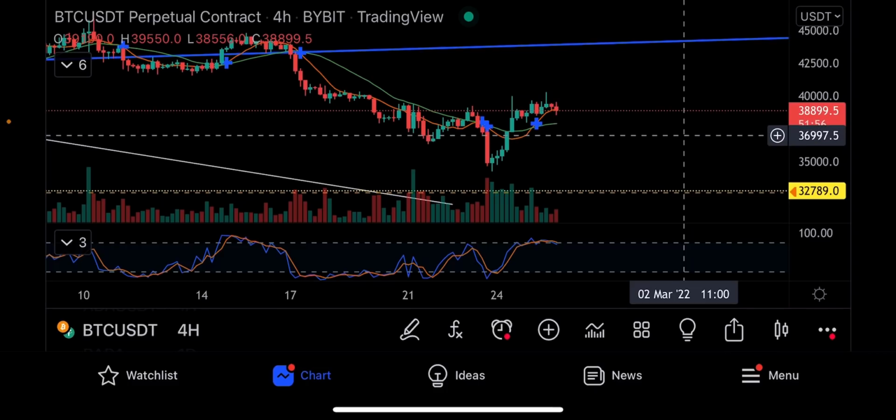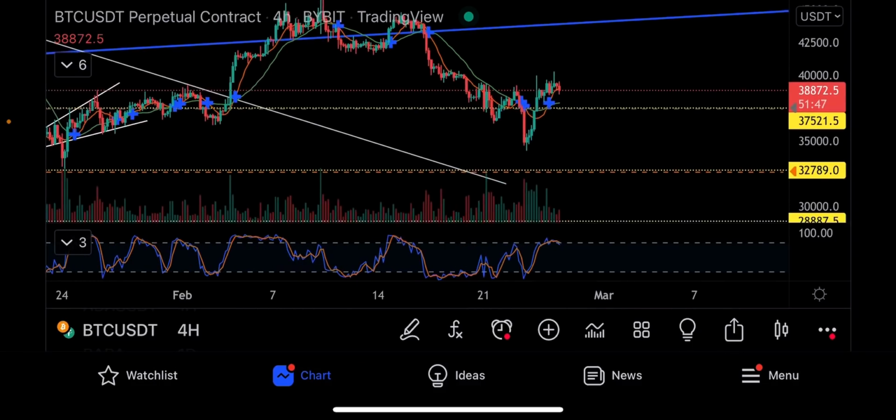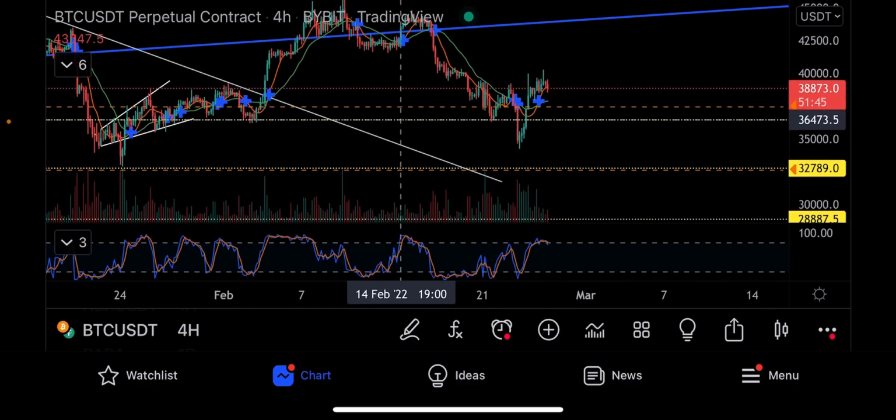So where I would like to buy Bitcoin, and a lot of it, is going to be here at 37,500. That's where I'm going to buy up a lot of Bitcoin. And I mean, I'm going to convert my USDT into Bitcoin.